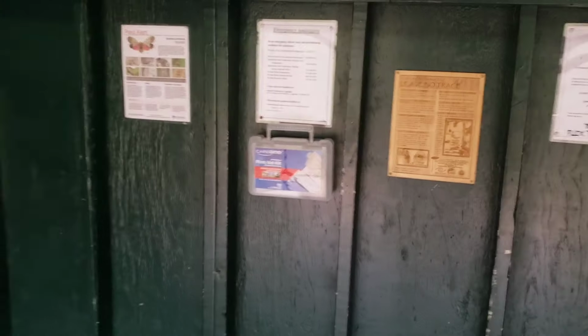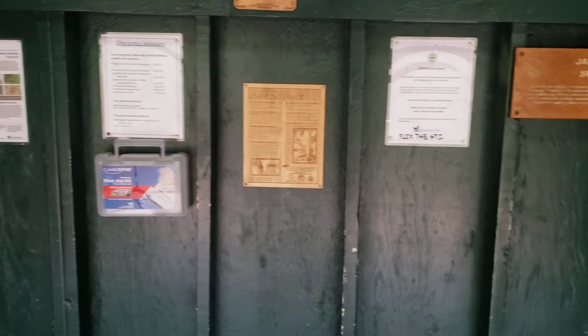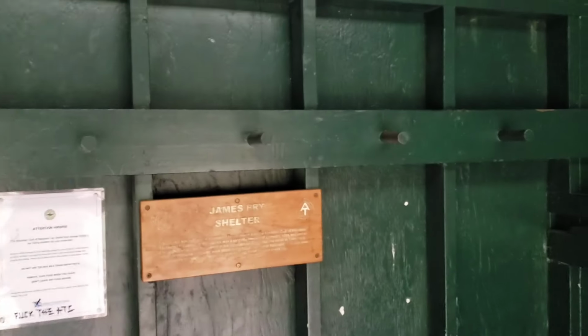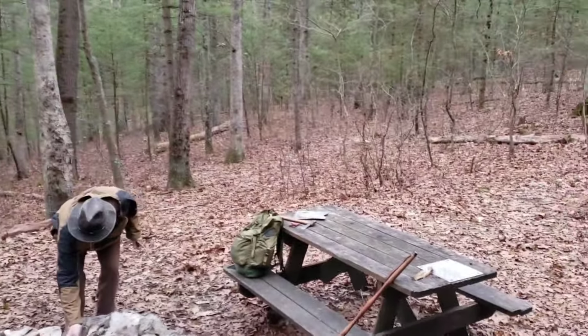Actual little first aid kit. People will leave things behind in the shelters. They'll leave like extra boots, things like that for people to use. They call that trail magic. And you can see there's little shelves in the bunks for you to put stuff there. Glasses or whatever. Little pegboard. Hang coats and packs. This is actually a nice shelter. We've never stayed in this one though, have we? No. So it's a cool area.